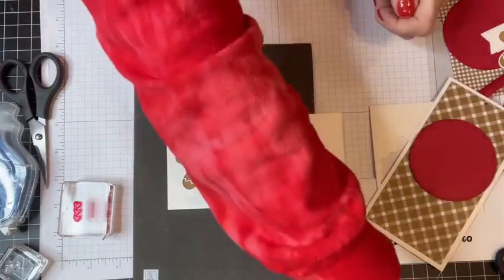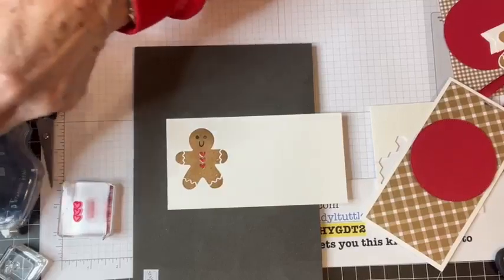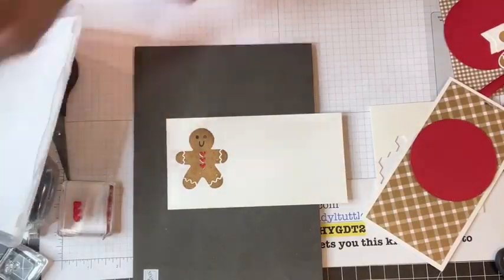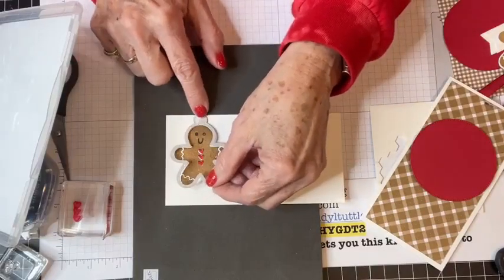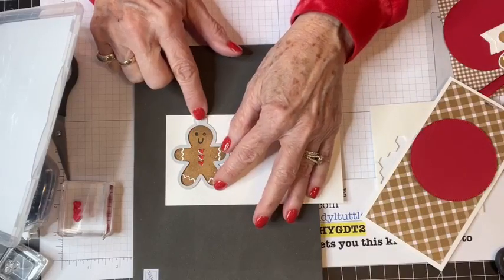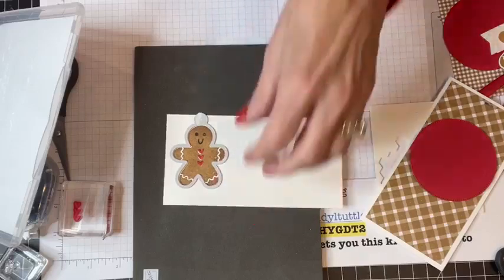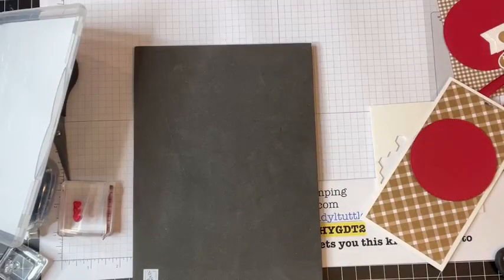Okay, so there's our gingerbread man. We would take the die from the die set that cuts it out. And all of these dies have a little hole at the top so that you can make it a tag. But in this case, I'm going to cut this out and then cut that little top tag off of that. Here, why don't I just go ahead and do that real quickly over here on my Big Shot. I had one done, but I kind of want to show you what I'm talking about.